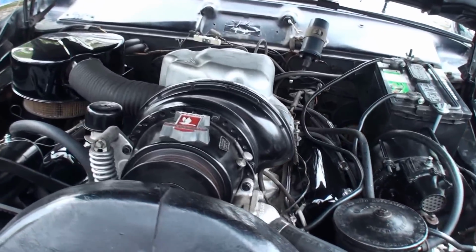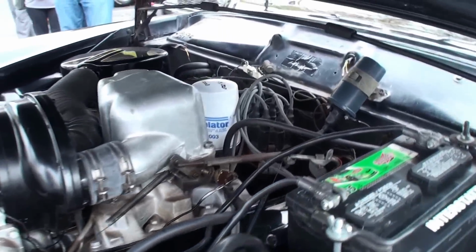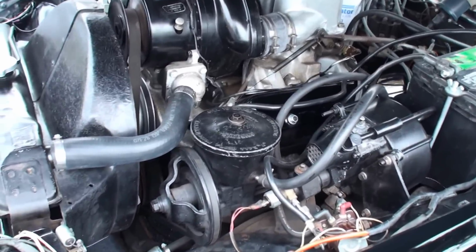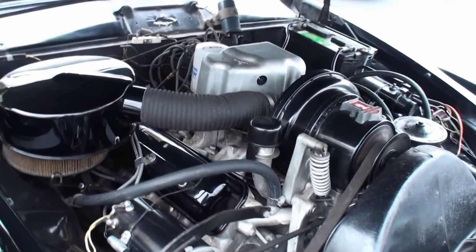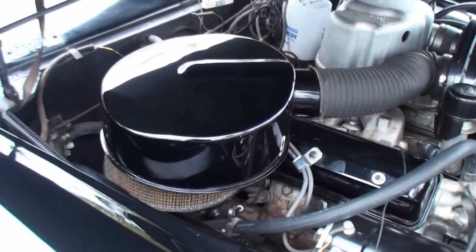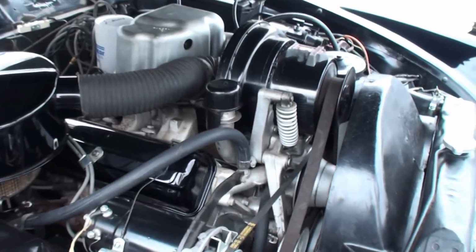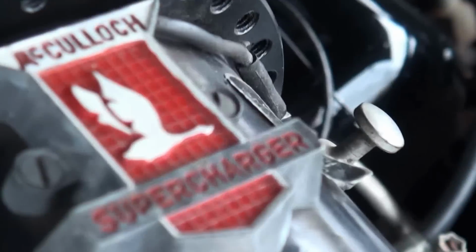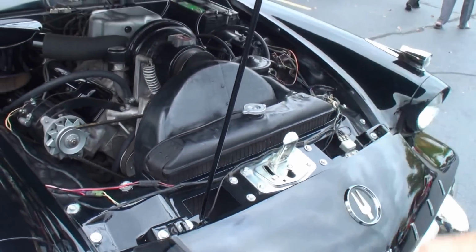We have a factory supercharged car. All the Packard Hawks were made with the supercharger. It was not an option. So how fast is it? Well, this is not fast, but horsepower, it was 275 horsepower. 275 horsepower, which is huge at the time. At the time, it was a very, very fast car. That's a huge number. There's your supercharger right on top. Yes, it is. All right, let's shut the hood.